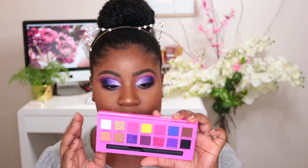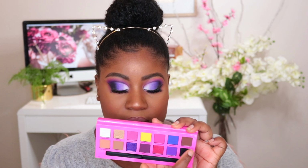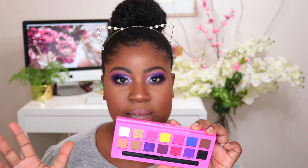I've done it before, but those two colors together. And once again with this, you can actually kind of see that you can work in quads quite well, in squares. That is a thing that Anastasia Beverly Hills does really well with her palettes, in case you didn't know. Palette was awesome. Love, love, love.